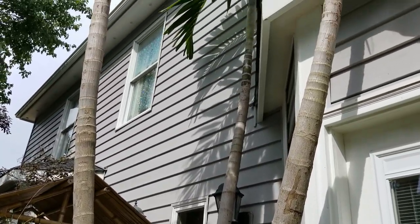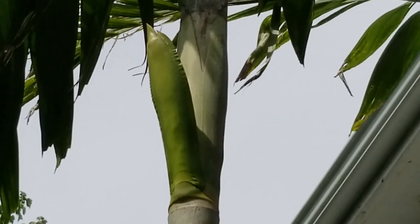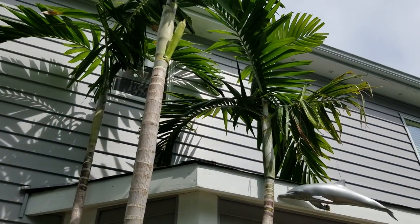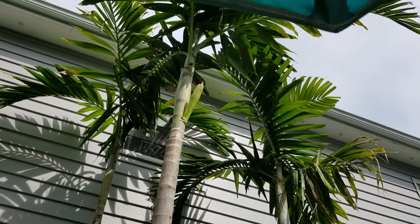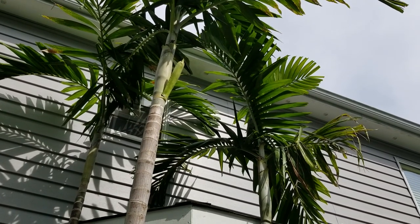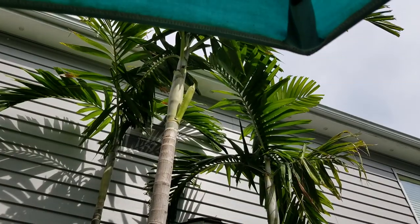Last thing here. Something I'm extremely excited about. Look at that. Do you see it? Look at it. Oh, that's so cool. This is a triple trunk Alexander palm. I've had it for a very long time. Many, many years. It's easily doubled, if not tripled in size. This will be the first inflorescence that I've gotten out of it. Inflorescence. The flower right there. That's what that is, that torpedo looking thing. It's going to flower. That's exciting.